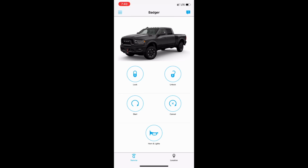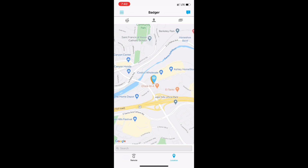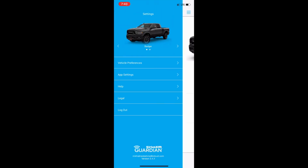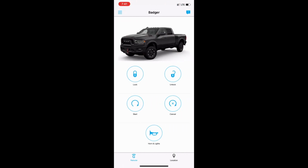Lock, unlock doors, remote start, remote stop, and horns and lights for emergency. You can also go to the location, which will kind of give you somewhat delayed location data, but that's how bare the options are for the 12-inch Uconnect system as far as related to the Uconnect app. You literally get just 2 screens and nothing else.